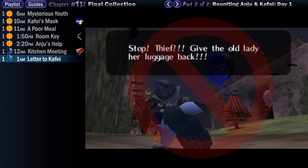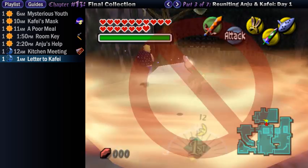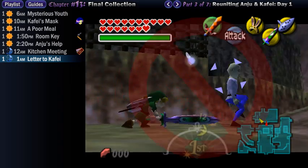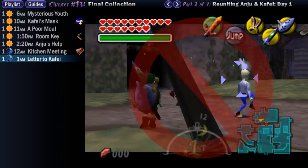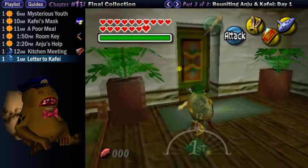The other thing that you cannot do is save the old woman in North Clocktown at 12 a.m. You must let Sakin steal her bomb bags. Otherwise, you will mess up the following events and have to start over again. You will not be able to get some of the prizes that are later on in this quest. So do not save the old woman. You have to let him steal her stuff.